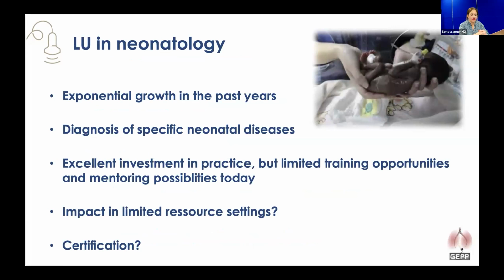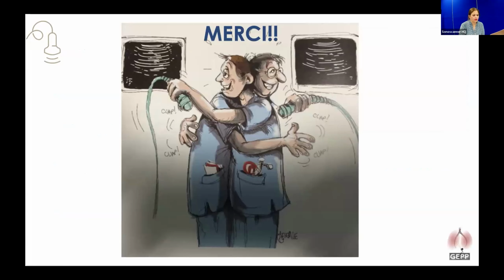I'm part of the ESNIC focus working group. I'm very privileged to be there. And we're working now on trying to come up with a unified neonatal lung ultrasound curriculum so that we all do the same thing.